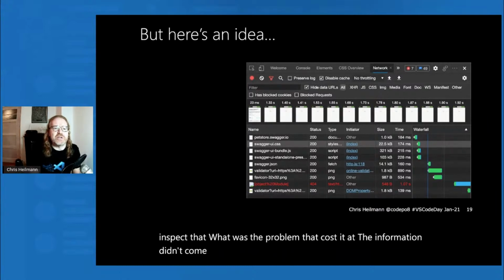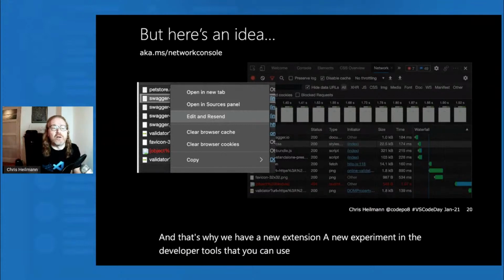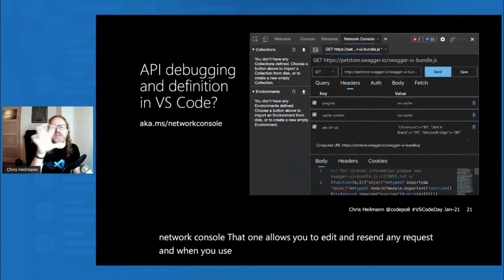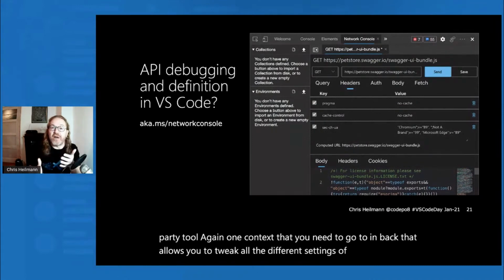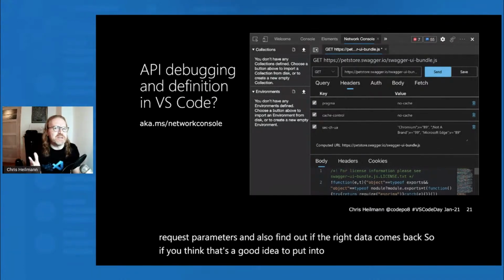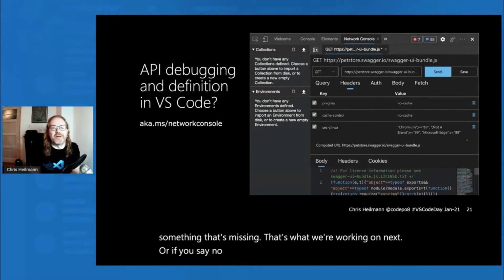And that's why we have a new extension, a new experiment in the developer tools that you can use in the browser right now called Network Console. That one allows you to edit and resend any request. And when you use that one, you get an interface much like any third-party tool. Again, one context that you need to go to and back, that allows you to tweak all the different settings of the request, change the request parameters, and also find out if the right data comes back. So if you think that's a good idea to put into that extension, if that's something that's missing, that's what we're working on next. Or if you say no, then we're probably working on something different.